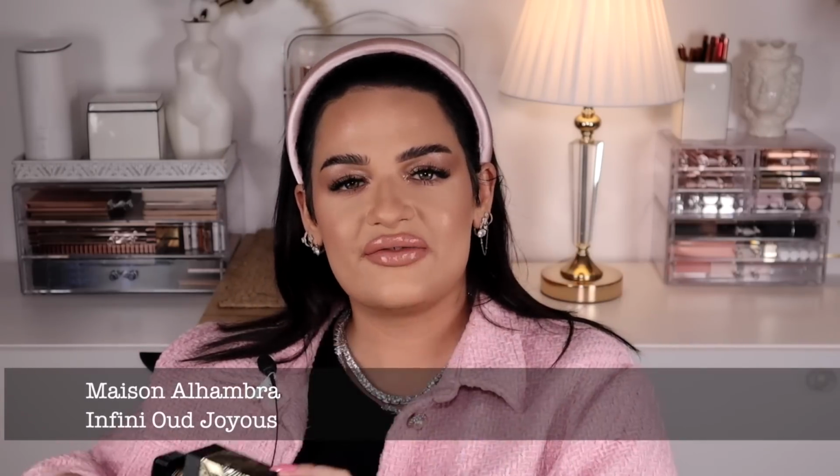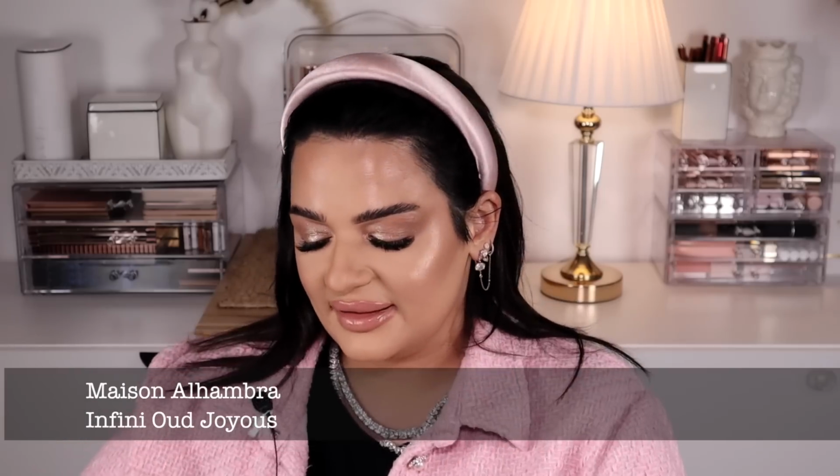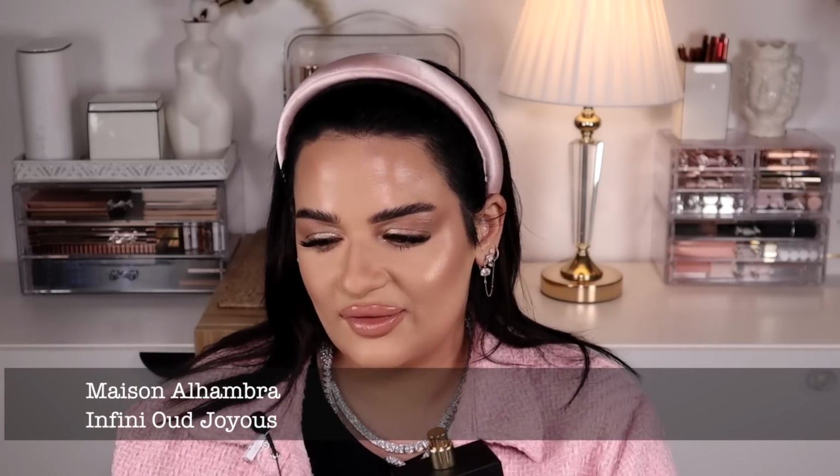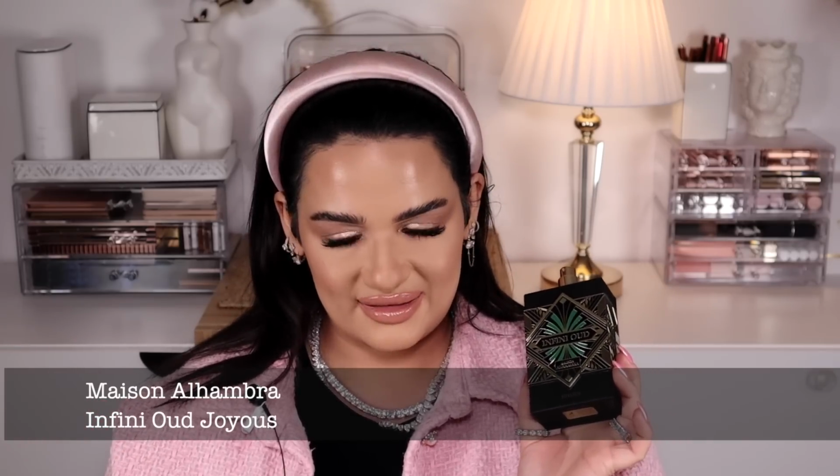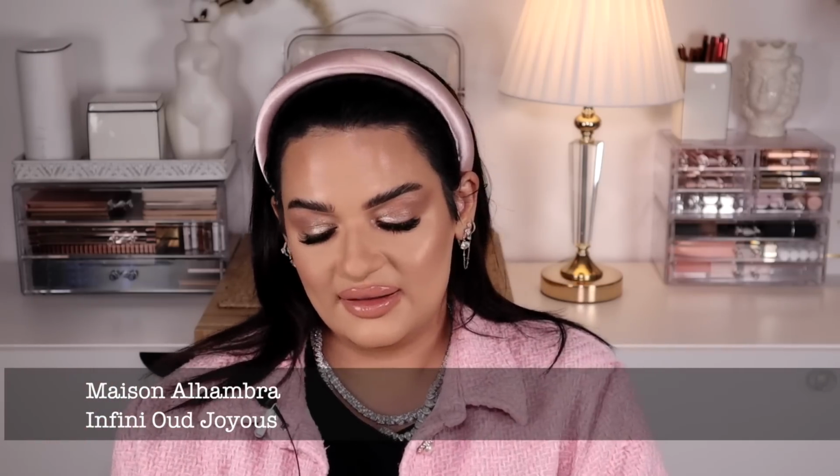Second, we have Infini Oud Joyous. Perfect oud for happiness dupe from Initio. Very aromatic. As I always tell you guys, for me, Oud for Happiness, just like this and any other dupe for it that I've tried that's good, leans cannabis. Think of Oud for Greatness with a lot of aromatic, almost green tones and cannabis. This is what it is to me.